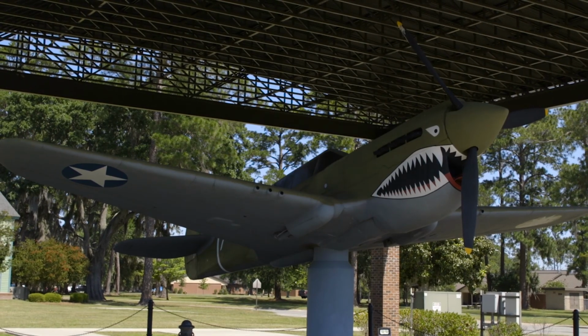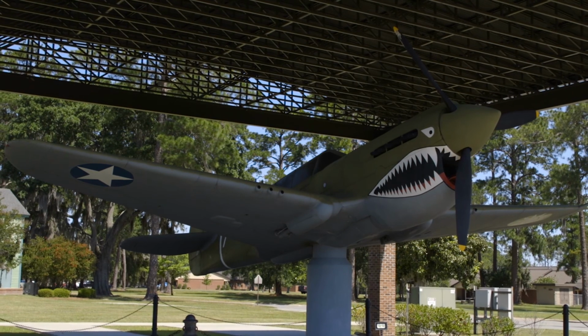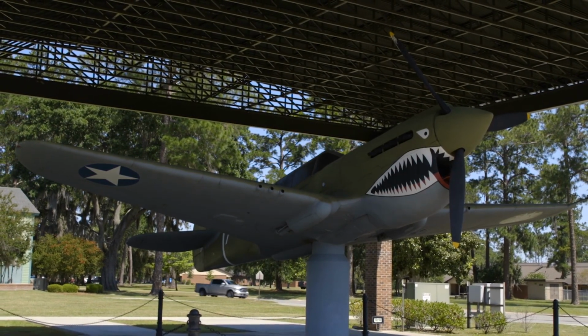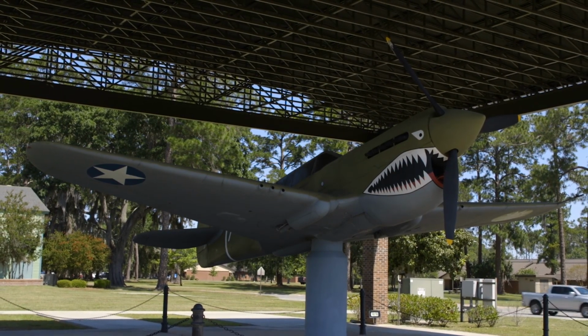The American Volunteer Group started flying the P-40 in the fall of '41 and flew it up till when the 23rd Fighter Group took control of the American Volunteer Group, and it became the 23rd Fighter Group when you had the 74th, the 75th, and the 76th. The 23rd Fighter Group continued flying the P-40 up till 1944.